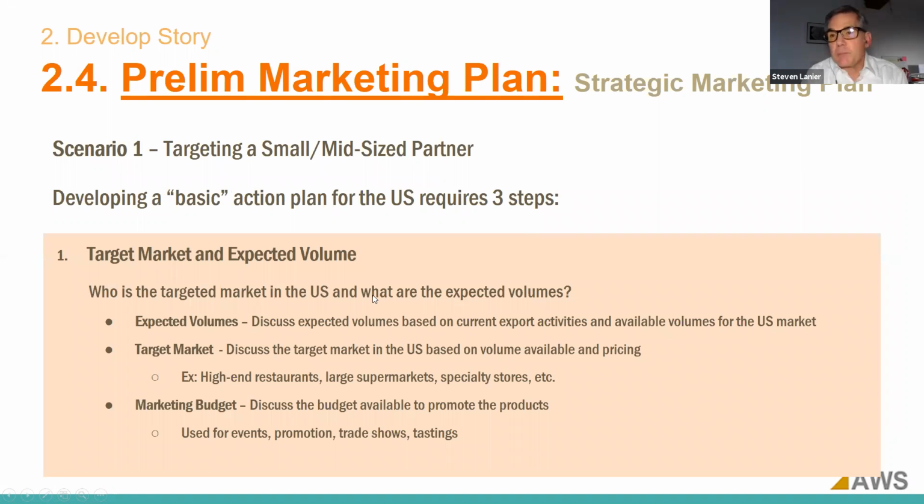And there's two different types of plans typically that we develop with our clients. When we develop a preliminary marketing plan, there's the short version and there's the long version. In scenario one, which is the short version, we talk about what do you expect to sell? Are you going to do $100,000 in the US in 5 years? Are you going to do $10 million in the US in 5 years? What do you think you can sell?